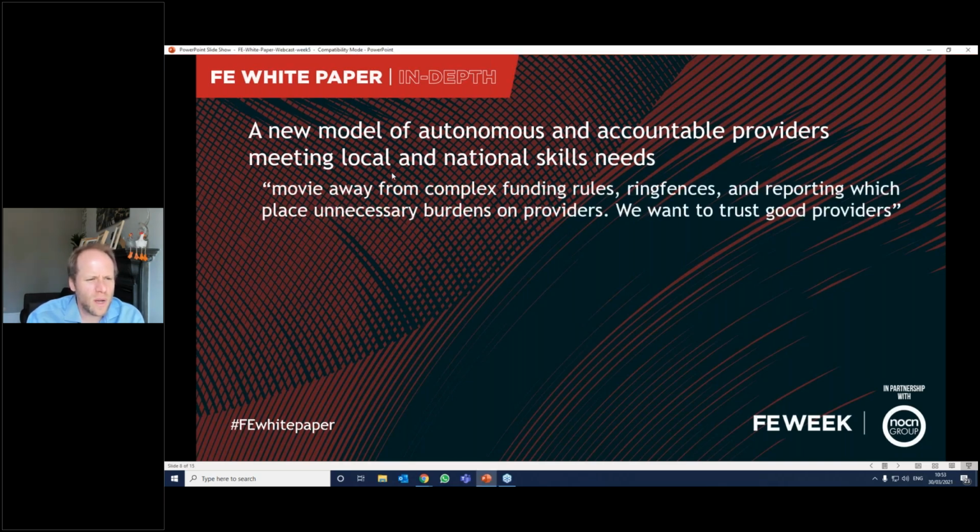So just going to move away. That's a typo. That's me, not them, I think. Move away from complex funding rules, ring fences, and reporting, which places unnecessary burdens on providers. We want to trust good providers. So, yeah, this. I mean, who would argue against simplification?